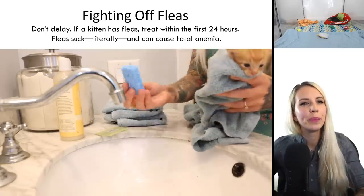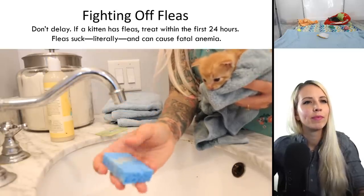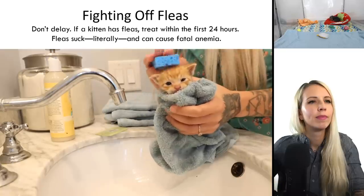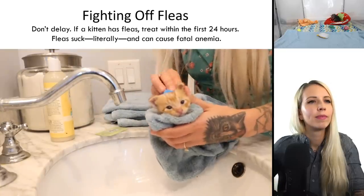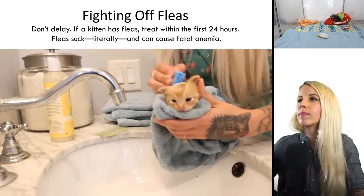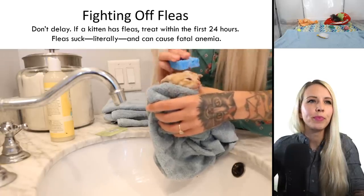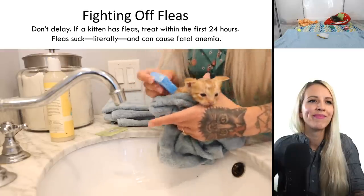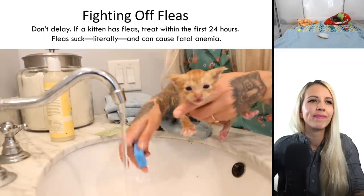Now we're going to use our little baby sponge. We're gonna wet our baby sponge and put a little bit of our baby shampoo on it. And then we are going to spot clean his head. So we want to try to really get in there around the ears, on the face, avoiding the eyes, avoiding the nose, avoiding the mouth. Now we can rinse the head with our sponge.